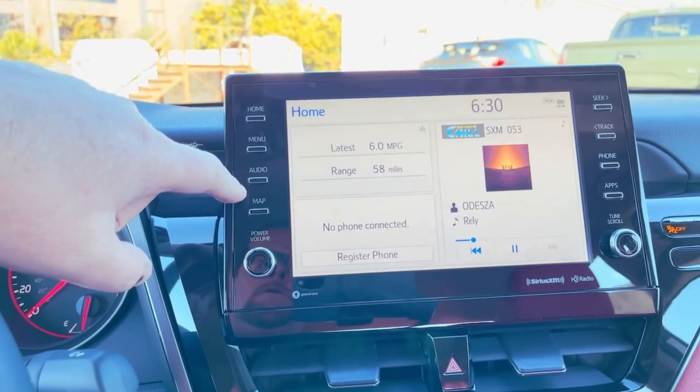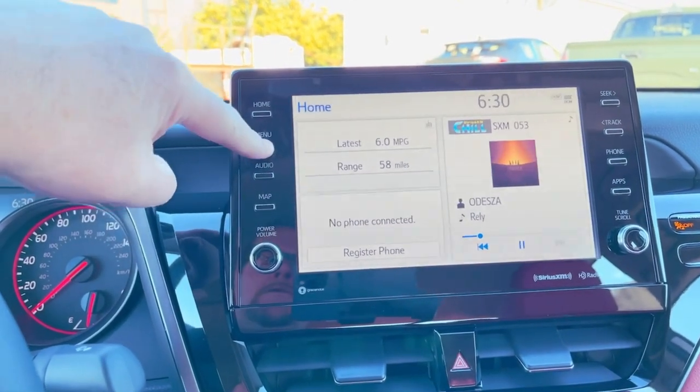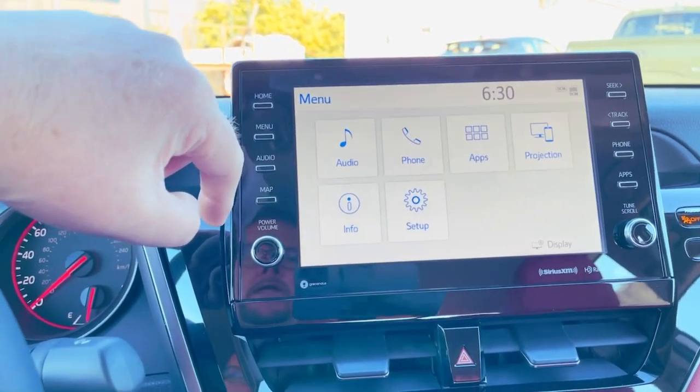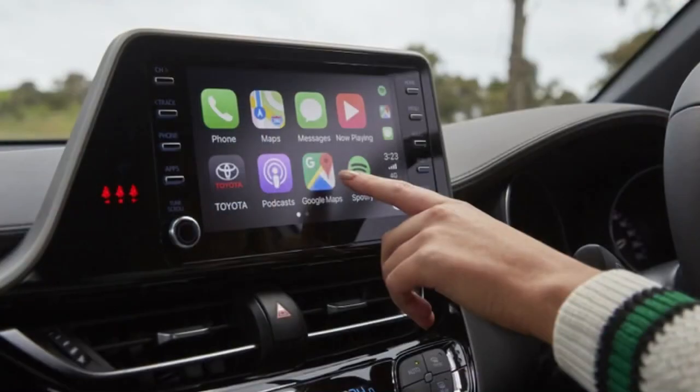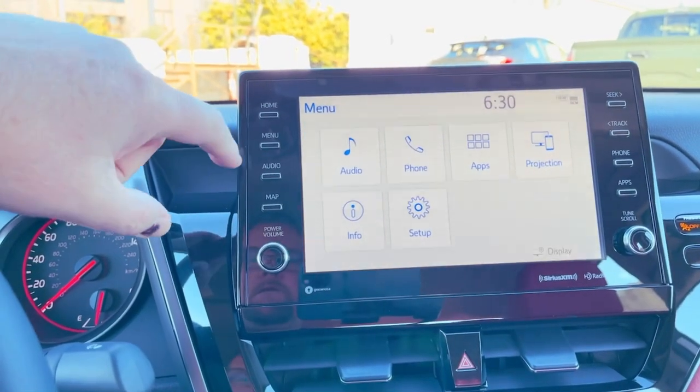Then we have, if I go to menu here, when we go and plug into that primary port for Apple CarPlay and Android, all of this will turn to CarPlay or Android. And then you push that button and it ports the screen into the system here.